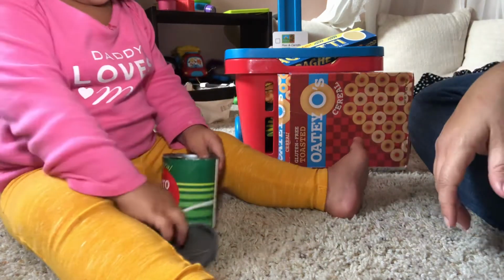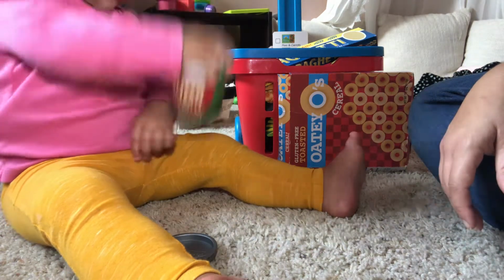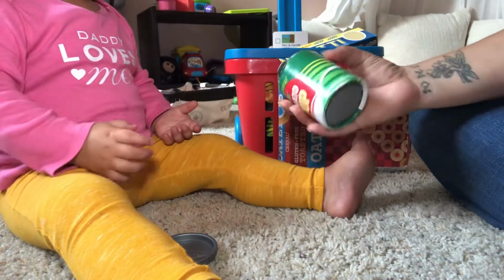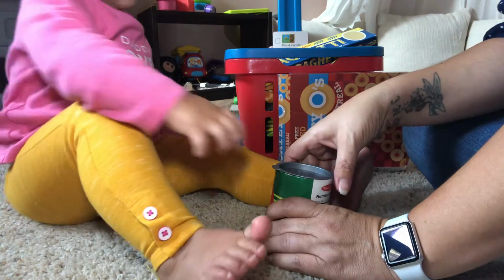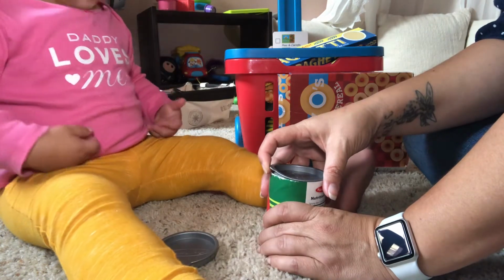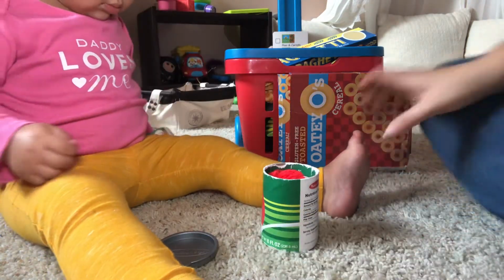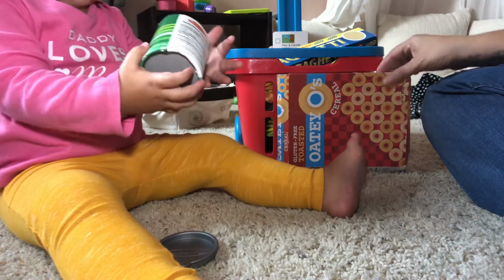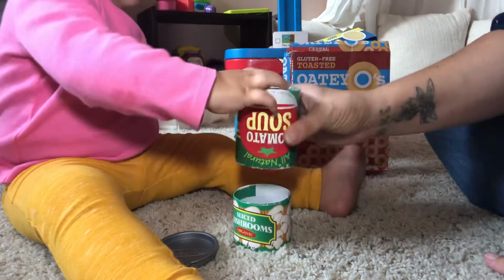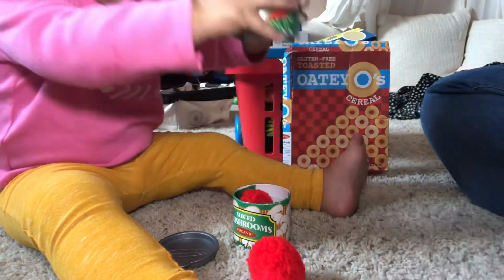Oop, open. How do you open? Open. Can you open? Pull it up. Open. Pull. Help. Oh, peas. Good. Thank you for asking, please. In. In. Cheese. Oops.